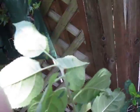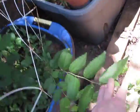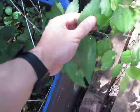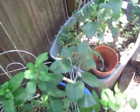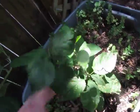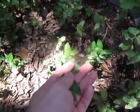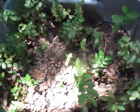Comes up to my shoulder. I'm standing on top of some wood. It's getting pretty tall. This is hackberry too. They got rough texture on the leaves. New growth. And then over here. So in my gardening currently, I let stuff grow. I don't weed.